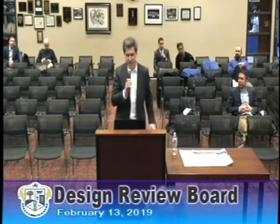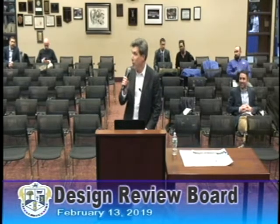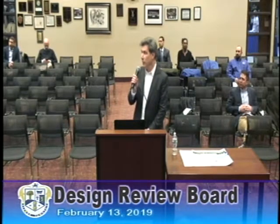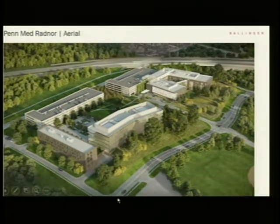Better. So, Eric Swanson with Ballinger representing the trustees of the University of Pennsylvania. What you're seeing on the screen is an aerial of the full development at 145 King of Prussia Road. Tonight, we're just talking about the building on the upper right here, up against 476. King of Prussia Road is coming across the bottom here, and these are the SEPTA Route 100 tracks going along the back side of the road.